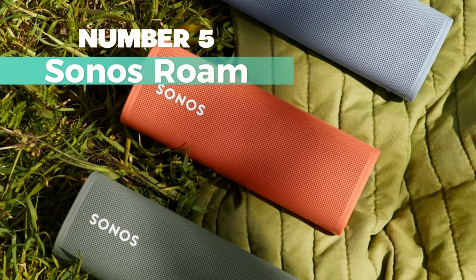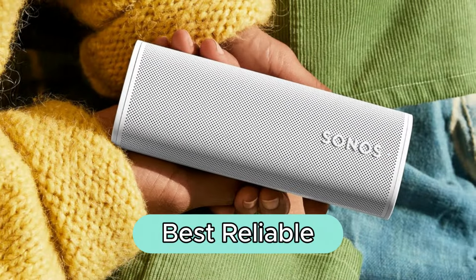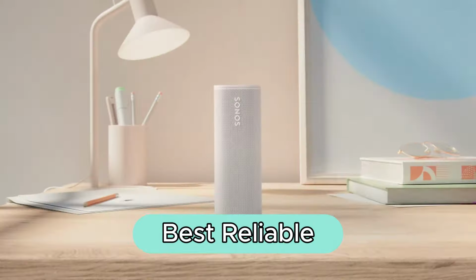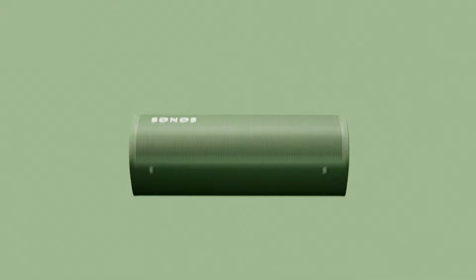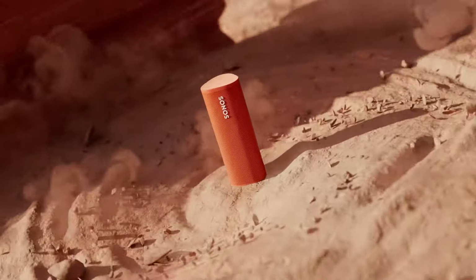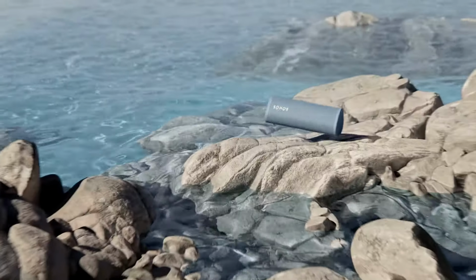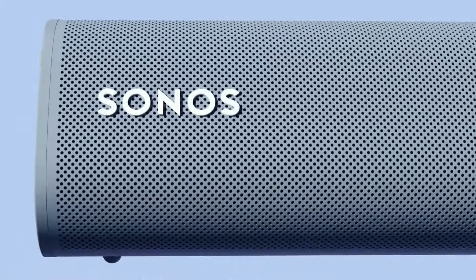Number 5. Summoner's Room. This stands out as my top pick for the best reliable portable Bluetooth speaker, and let me tell you, it's a game-changer. This outdoor speaker packs a punch with its Bluetooth, Wi-Fi, and USB connectivity options. Perfect for those on-the-go moments, it's waterproof, lightweight, and durable. Plus, with high-res audio and true play tuning, you're in for some seriously clear and balanced sound.